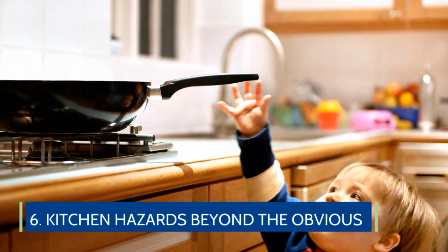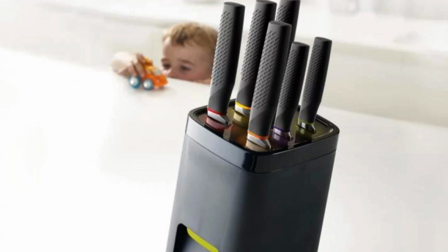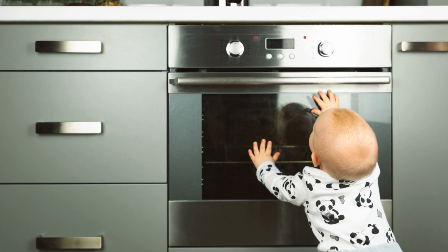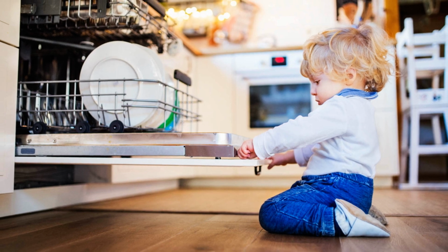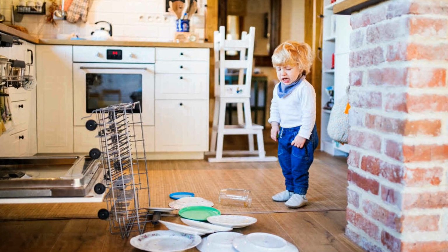Number 6. Kitchen hazards beyond the obvious. The risk: while most parents know to keep knives and cleaning supplies out of reach, there are other kitchen hazards that are often overlooked. For example, the cords of small appliances can be pulled down by a child, leading to serious injuries from burns or falling objects.